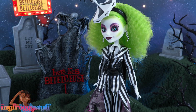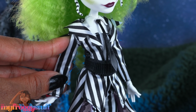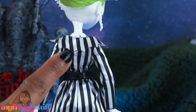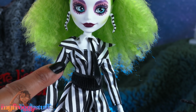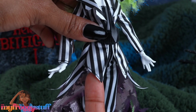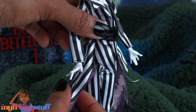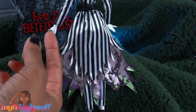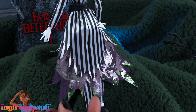She wears a black and white striped suit. It has a little bit of a satin finish to it. The fabric is kind of stiff. The collar looks like it was cut with scallop scissors. Then there are two small lapels in the front. It V's in the front at the bottom, and the edges are tucked under and sewn. The back hangs down a lot lower, and the edges are all cut and singed. They kind of curl a little bit.